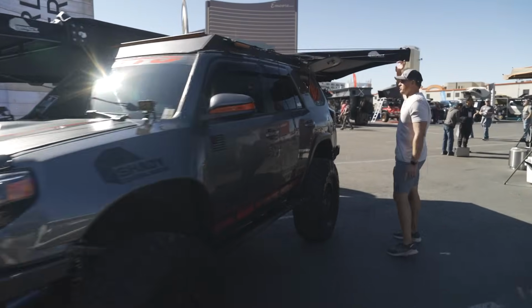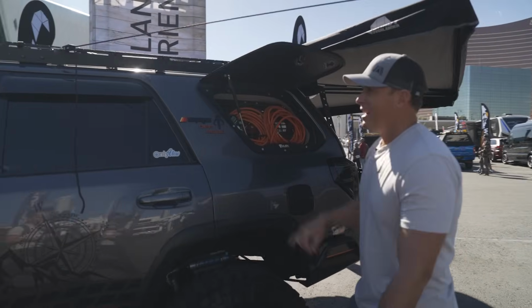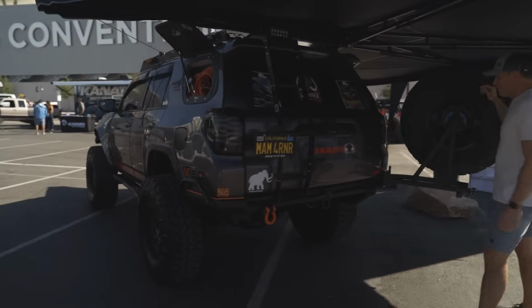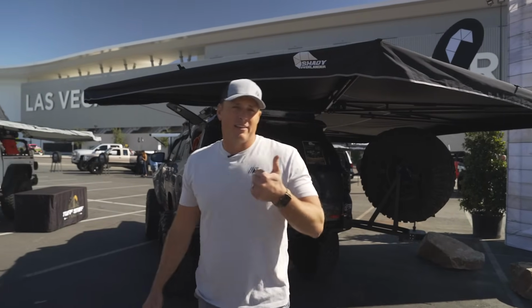And in the back, you got a 270-degree awning. All of your air hookups are right here. This folds up and down. Plus, you got some side lights. And it looks like a rear bumper. This thing has definitely seen some trails. And the full-size spare hooked onto the rear bumper is going to make sure that you are there. It's there if you need it.